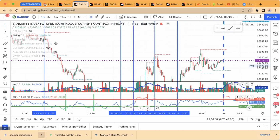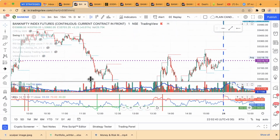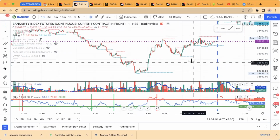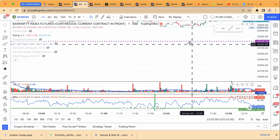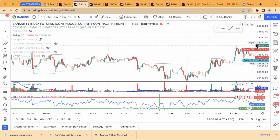Let me remove all these lines. I will show you. When was this started? This was yesterday, Friday. This is the last day, right? No, this is not last. Which is Friday? This is Friday. Right?